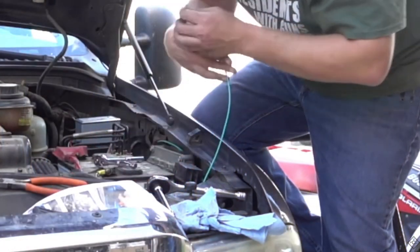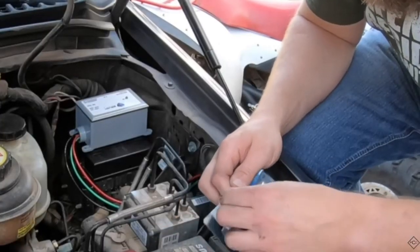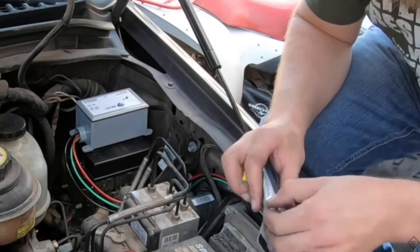Now, the reason that I'm making this video here today was because I needed to replace my EMP shield with a new one because mine blew out. That's interesting, huh? Mine blew out. Well, here's what happened. This is another piece of evidence that makes me think that these devices are legitimate.